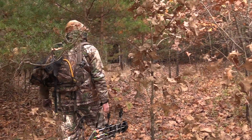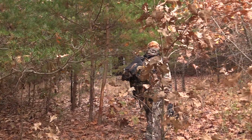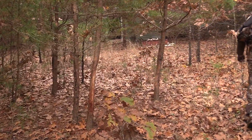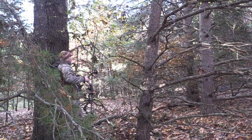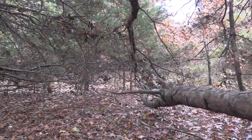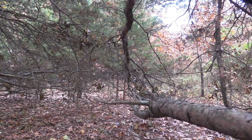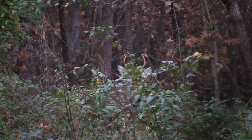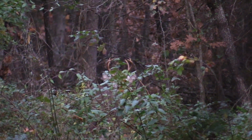So as we slipped up there, you'll see some of the big rubs that we were talking about. And we're kind of circling around the edge of this bedding area to get a little bit closer to the entry trail that we saw the deer going in and out of in the morning. So we set up next to those big trees. He's right over there, but the big buck went that way. And we actually had the buck we were after come through, but Brent couldn't get him on camera. And this little guy came in across the ditch from us, sniffed around a little bit, and then wandered off.